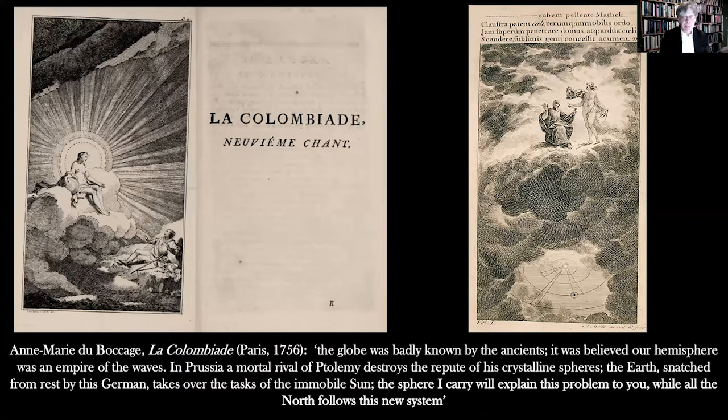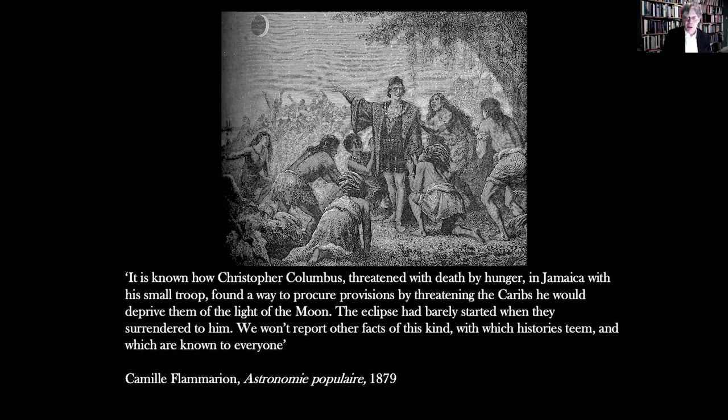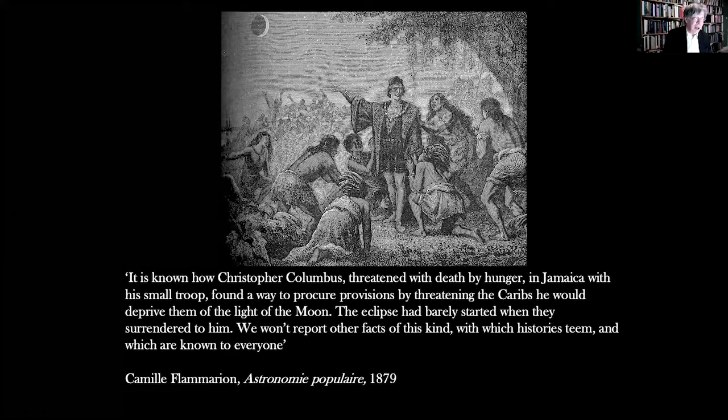Now, the relation between Columbus and that version of unveiling and the New World is, of course, a trope of great significance in various astronomical and astrohistorical representations of the material on show in this quite remarkable exhibition. The most familiar version of this, which we've already had a sight of, is the story that Columbus, you see it here in Flammarion's great popular astronomy text of 1879, the story that allegedly on the 29th of February, 1504, wrecked on the shore of Jamaica at the harbor of Santa Gloria, his vessels, the Capitana and the Bermuda, barely, if at all, seaworthy.